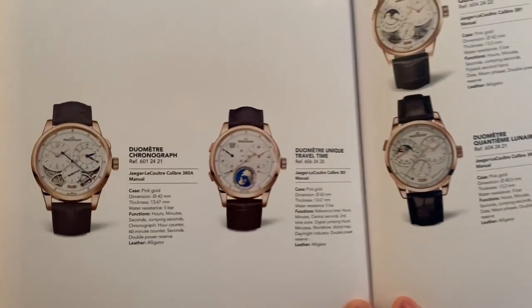So this watch is in pink gold, 42 millimeters. It's got hours, minutes, center seconds, second time zone, digital jumping hours, minutes, world time, world map, day-night indicator, and double power reserve on a leather strap. Seriously, easily one of the most beautiful watches. And I really just love how the focus of it is actually that map. So then their 101 collection, I think is their feminine line.